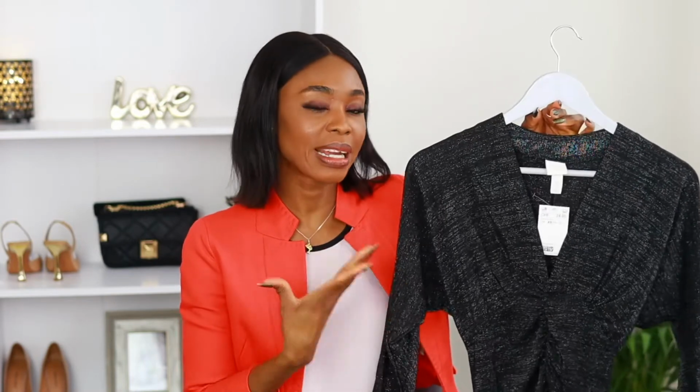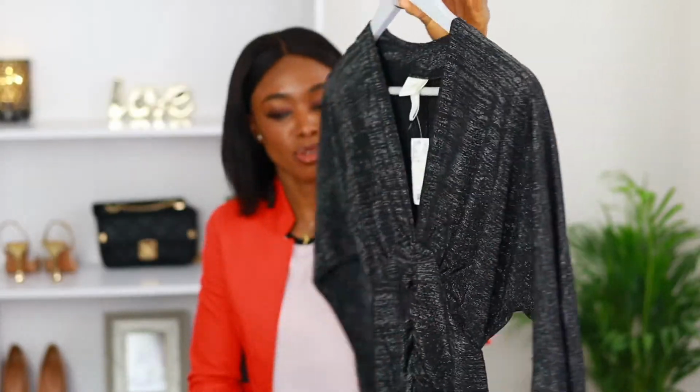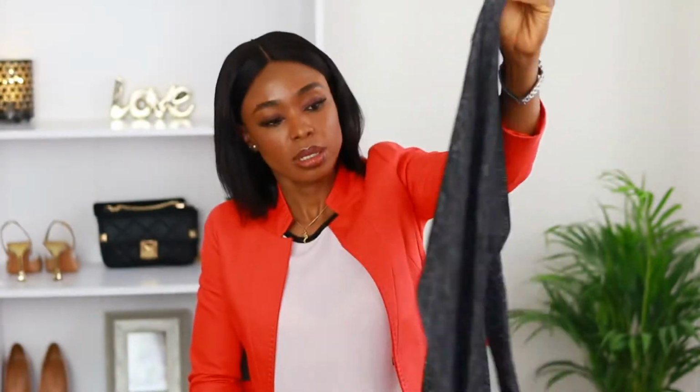The next item I picked from H&M is this glitter dress, guys. Look at the glitter that is just going on with this dress. I may say this is a beautiful dress.